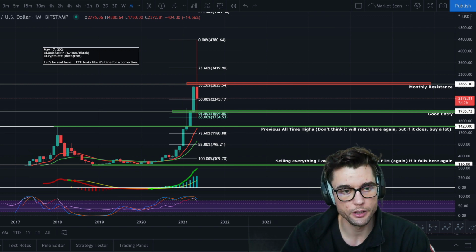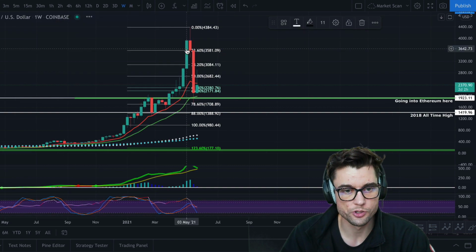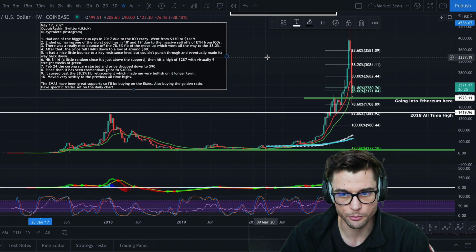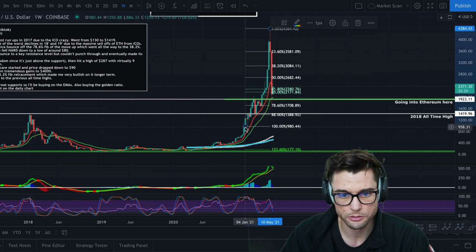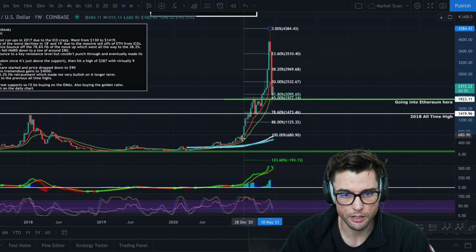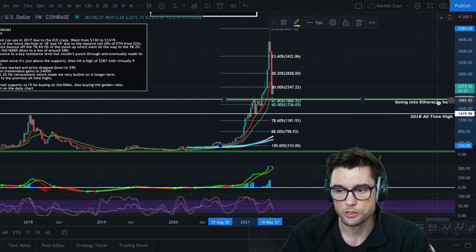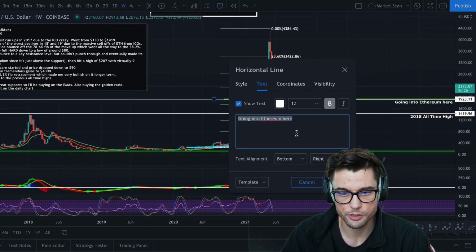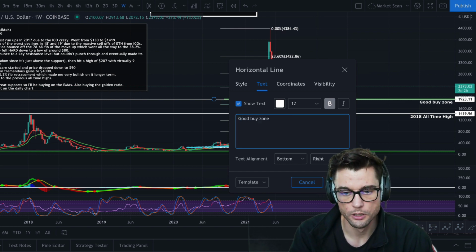But really, the monthly isn't what I really use to chart Ethereum. It's the weekly. The weekly is really where you get it. And so on the weekly, bring this down here. This was it. Going to Ethereum here. So this is a good buy zone.